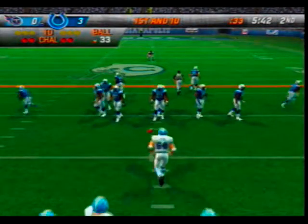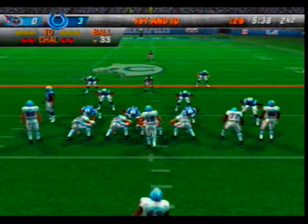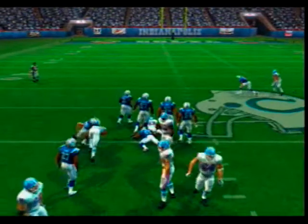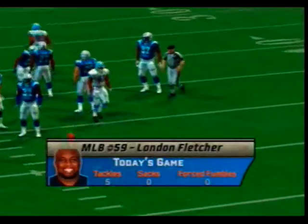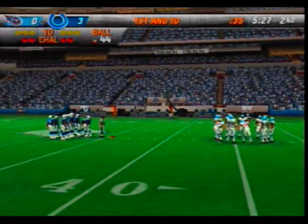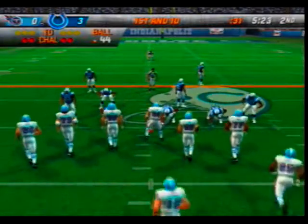Ball on their own 33. Watch the screen. Only one man back. A little misdirection. Spins away from the tackle. Fletcher is there for the tackle at the 44-yard line. Lynch pushing his way through the would-be tacklers. He picks up solid yardage. Ball on their own 44. Ball on the 44-yard line.